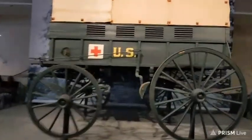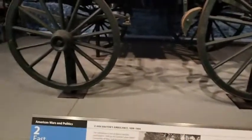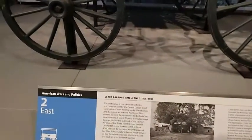All right, we are in the Smithsonian Institute on Sunday, July 23rd, and I cannot use my gimbal, so it's going to be a little bumpy, but we're excited. I'm excited to be here. And this is Clara Barton's ambulance, 1898 to 1904. Wow.